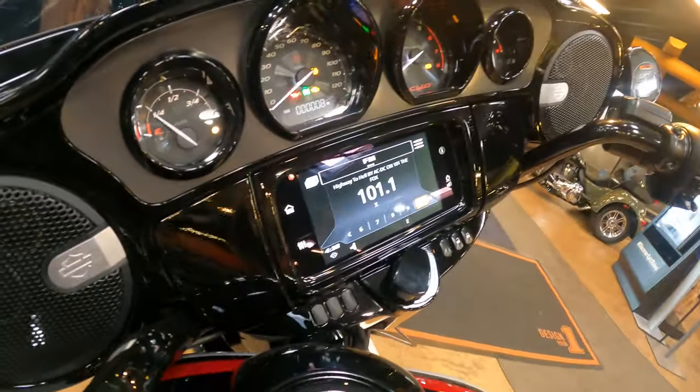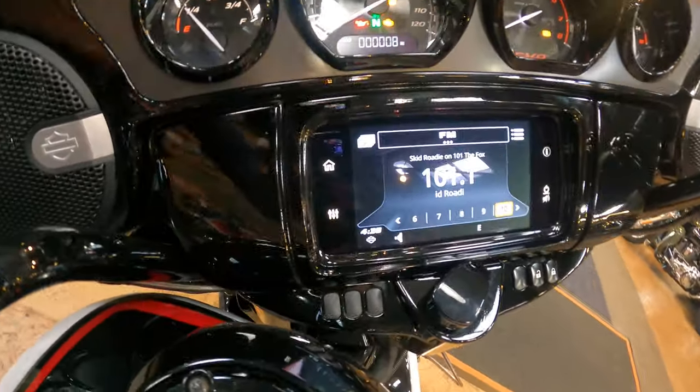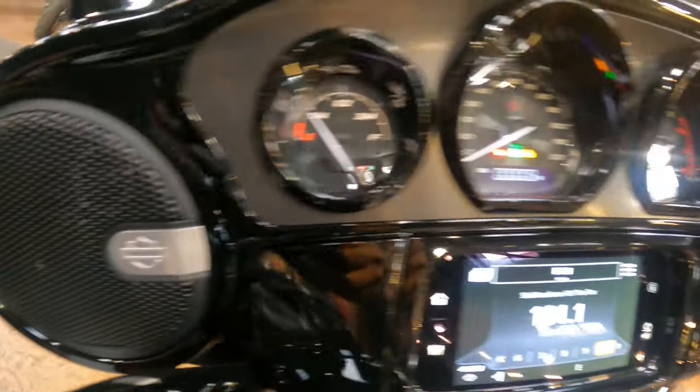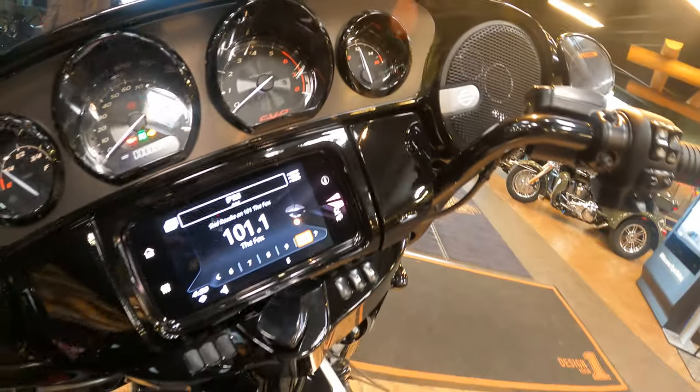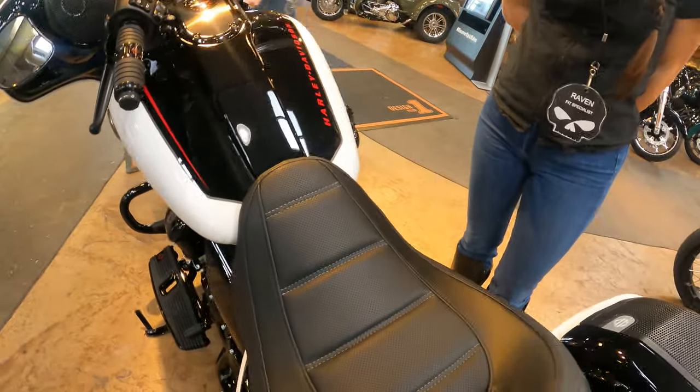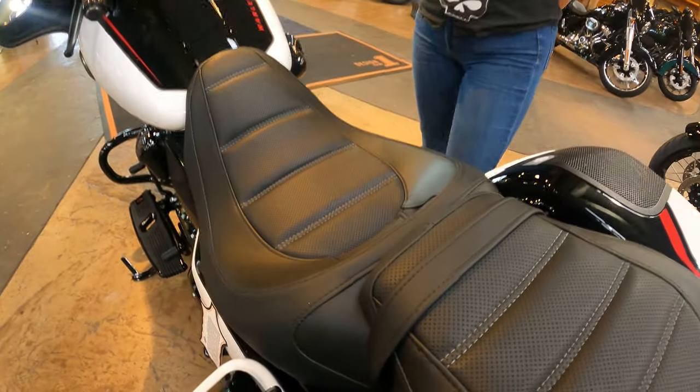This special edition CVO Street Glide gets a new Rockford Fosgate sound system. There are three color and finish options on this year's CVO Street Glide. This is a special edition, great white pearl with gloss black color.